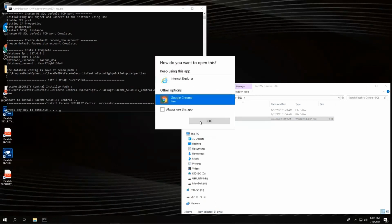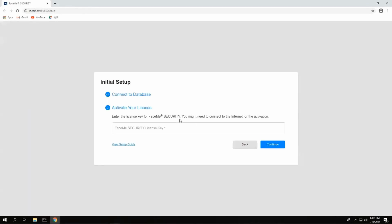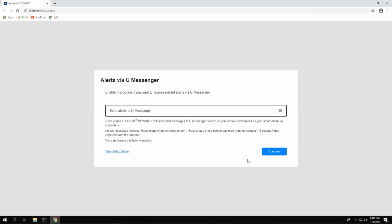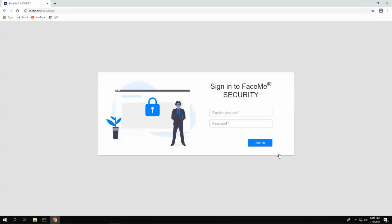So we want this to open up with Chrome. Click on OK. And then we're going to activate our license. So go ahead and enter in your license key and click on Continue. We're going to create our admin account and password, and then enter in the email address. If you have uMessenger set up and you want to send alerts to that, then you can enable this with the toggle button. And then we can click on Continue. And now we can sign into Face Me Security.